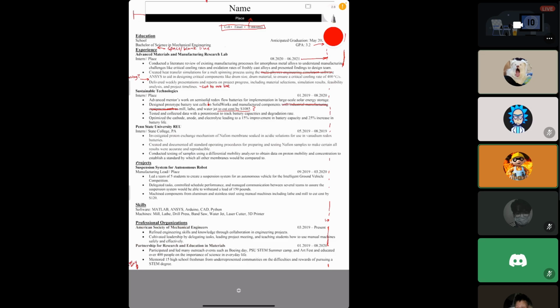I think this is two separate bullet points masquerading as one. You think the design and manufactured are two separate things? Well, it's like design, prototype, battery test cells in SolidWorks, okay, and then I machined a bunch of fixtures with mill, lathe, and water jet, right? That's kind of how I look at it.